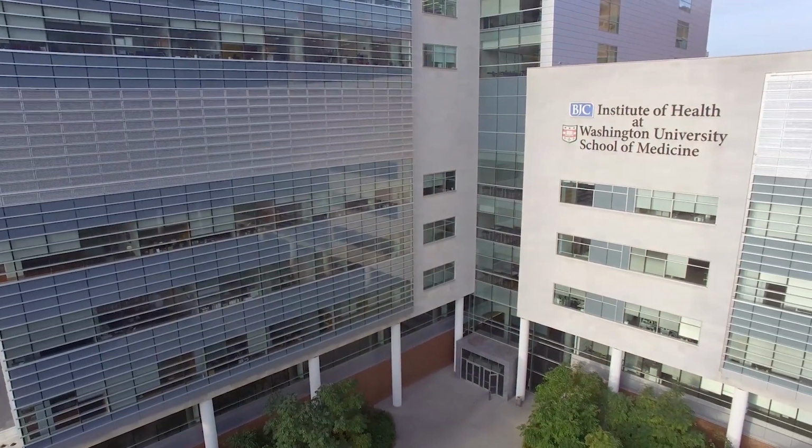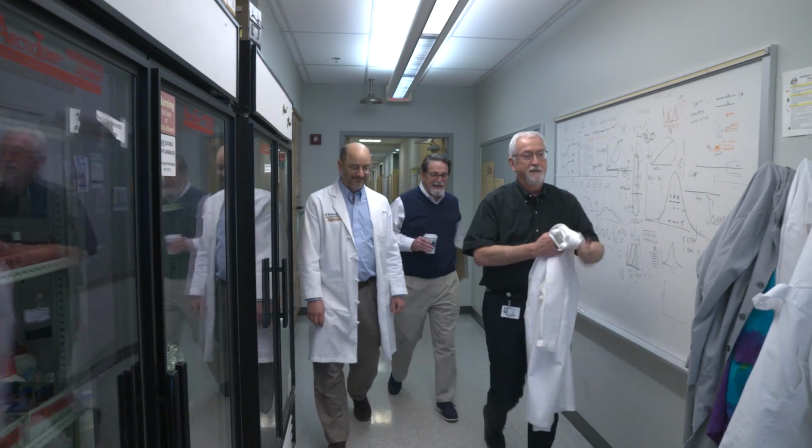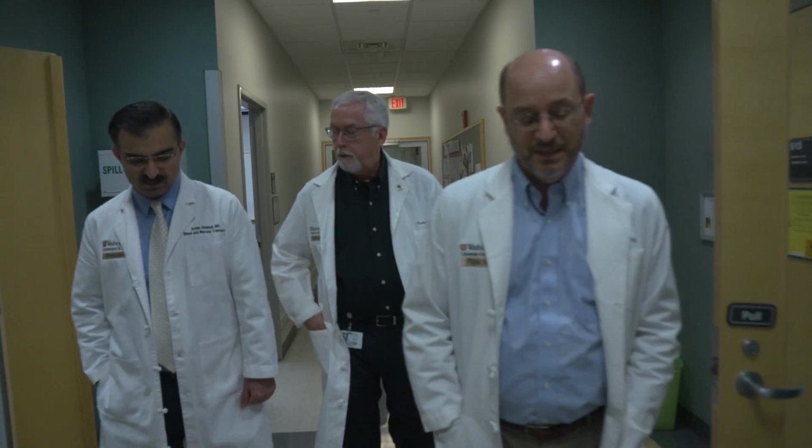Well, one of the things that I've always liked about Washington University is the close interaction between the basic scientists, the clinicians, and the patients. So what's really heartwarming as a scientist is to see the bench to bedside. And so we do a really nice job of facilitating interaction between our basic scientists and our clinicians. And I think it really helps us translate this into better treatment.